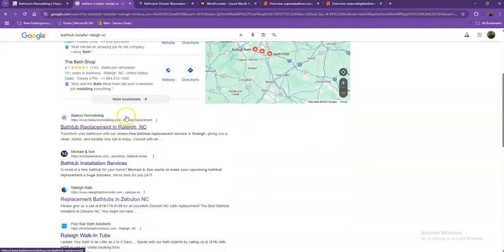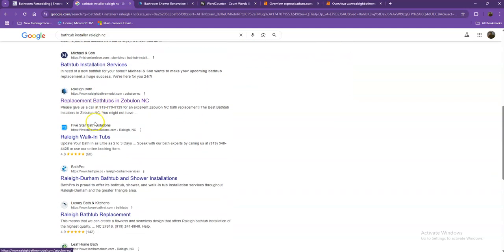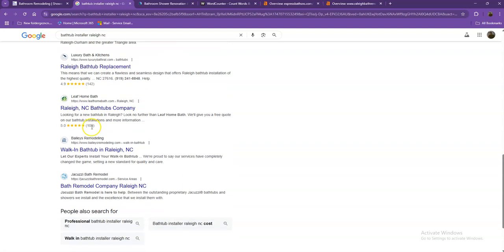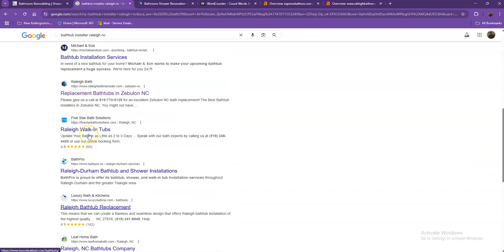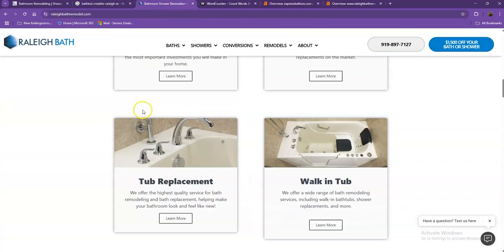Moving on to the next part, these are what we call the organic searches. These are all the websites that rank higher without people paying for any ads, just because they're doing certain things. That's exactly what we're going to talk about and analyze. I pulled up one of the top ranking websites. Let's see what they have differently.